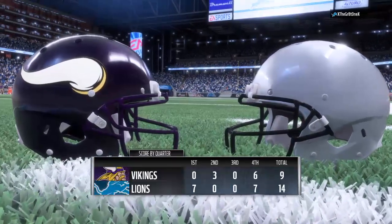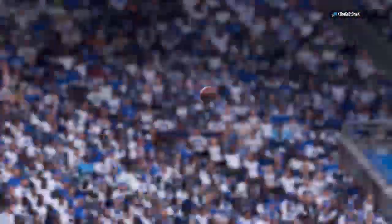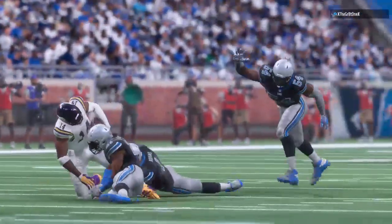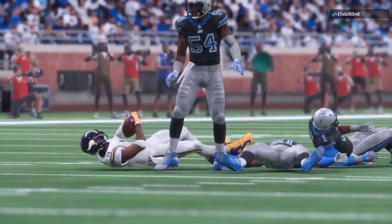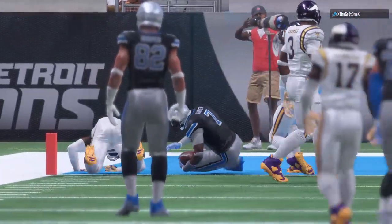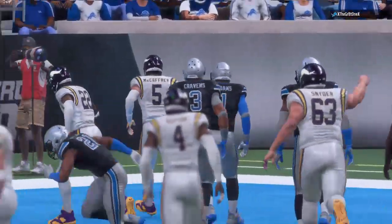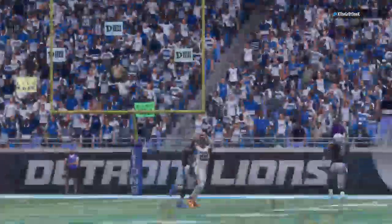So for the Lions, their strong start to the year continues as they're up to 5-1. And they'll get another home date next week as the Packers will come to town. Meanwhile, for the Vikings, the loss here will move them back to .500 at 3-3. And they'll try to turn things around next week as they have a matchup in Cincinnati against the Bengals.